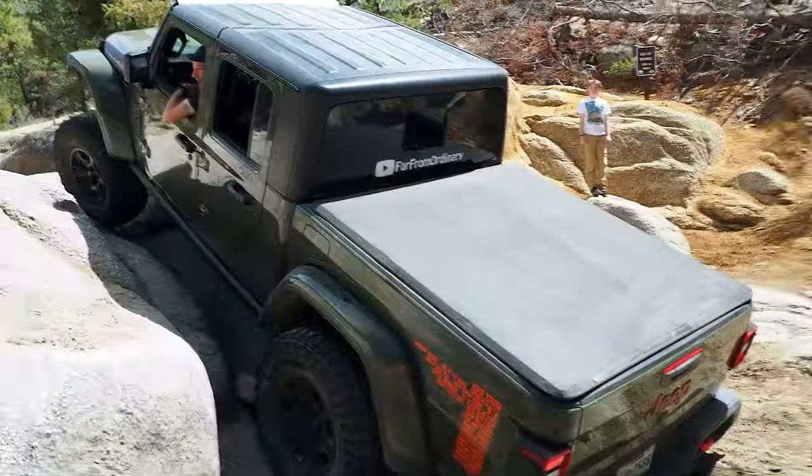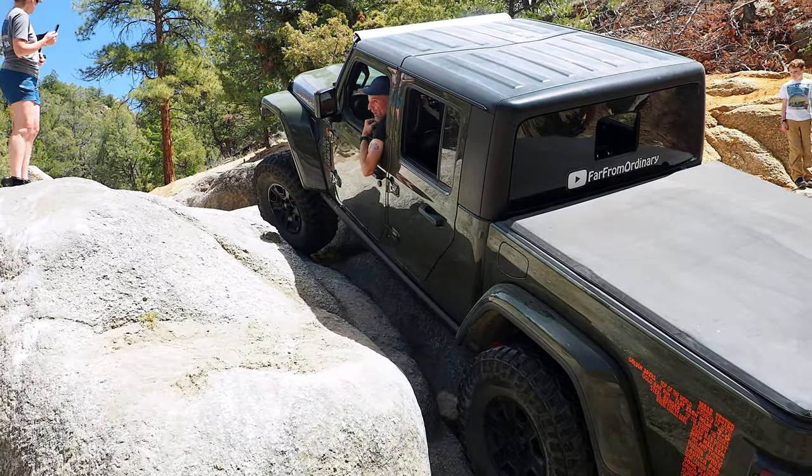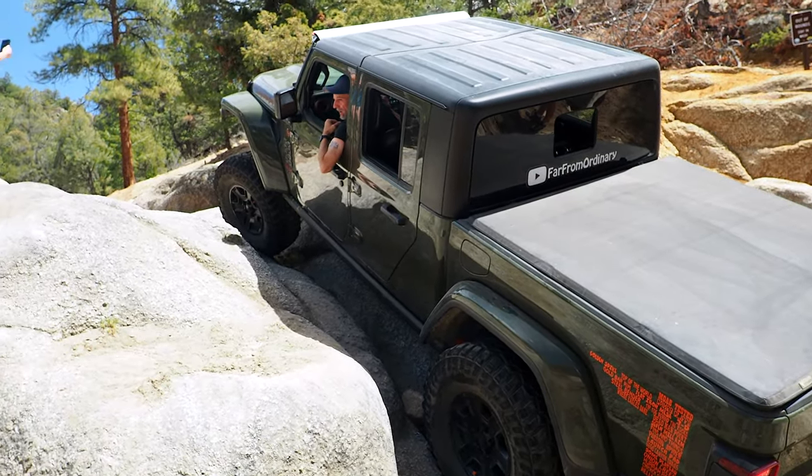Oh, you got a winch point up there. Is there a winch point? There is. Oh, yeah. Well, let's get on.